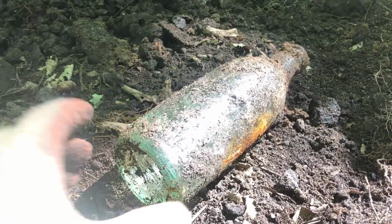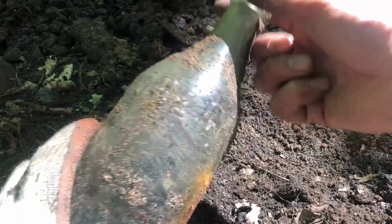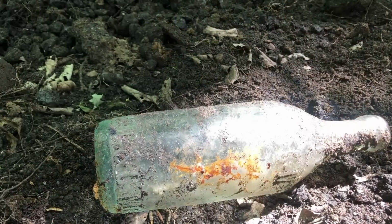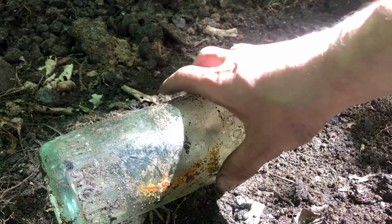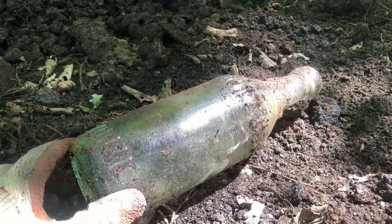Just found this. Blob top. Glasgow. G&C Moore. Okay, there. G&C Moore, Glasgow. Drippy lippy, blob top. Doesn't got the top in it. It doesn't seem damaged though. That's definitely a new one to me. Maybe someone from Glasgow would want that. I don't collect Glasgow stuff because I'm from Fife, but it's a lovely bottle. All right.